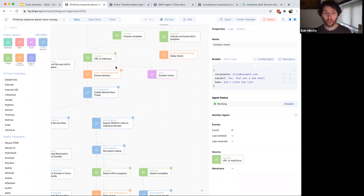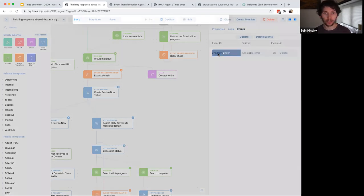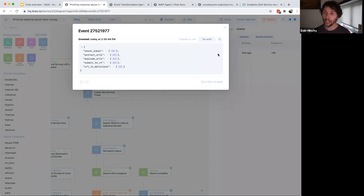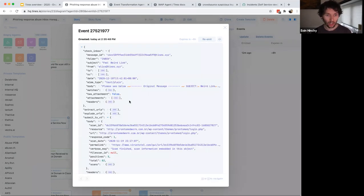Let's say we know that this contact victim agent is going to receive events from URL is malicious. They're wired up. And so I know that those events are going to look something like this. So this is all the information that's going to be available to the contact victim email agent when it runs. So I've got all the email information. I've got the results from VirusTotal. And I can see here that the user that reported the email in this case was alice@times.xyz. So that's the person I need to send this email to. And that is at check inbox dot from.